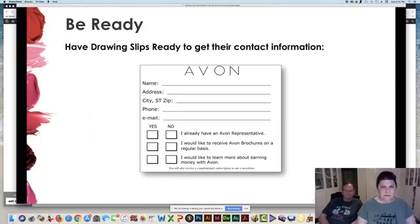So these drawing slips, you can download them from onlinebeautybiz.com. You also can, they're in the files section of the Online Beauty Biz Facebook group. I use these. I keep them with me when I pass out an Avon brochure. And you know what? We do it lots of different ways. We put books on doorsteps. We knock on doors. We show people, would you like an Avon brochure? We talk to people in doctors' offices. I stand outside stores and talk to people as they're coming in or out of the store.